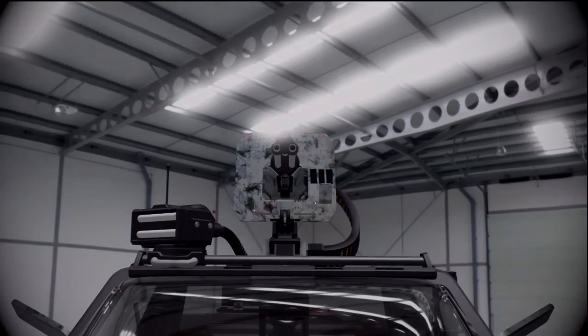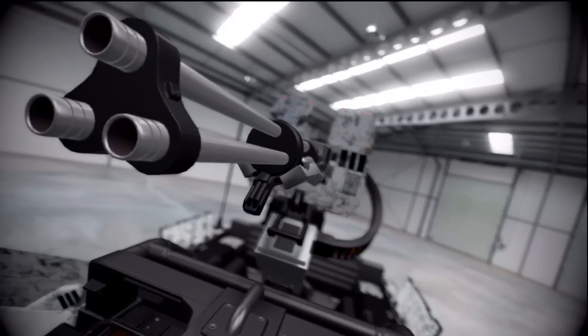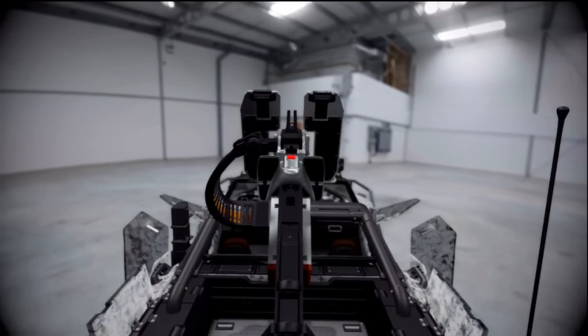This M12 is equipped with an M41 turret-mounted chain gun with a 360-degree rotatable platform and compatible ammo feed, supplying up to 900 12.7 by 99mm AP rounds per minute.